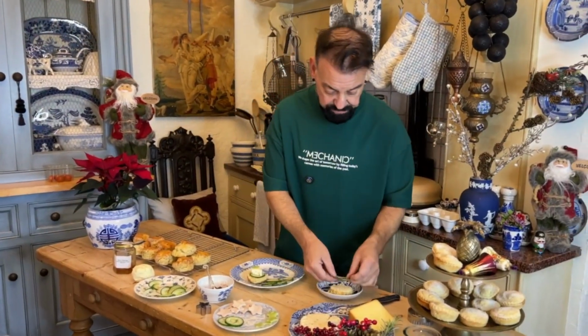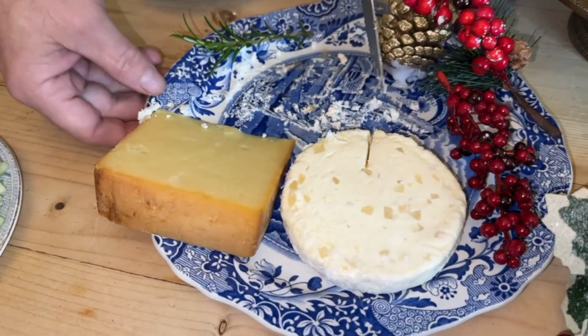Okay, so the first one we're going to put together is our cream cheese and cucumber.